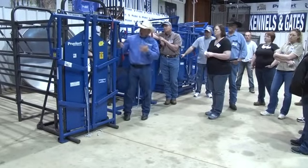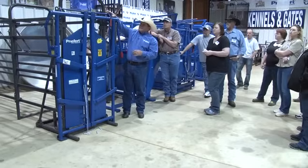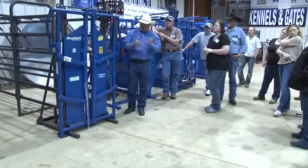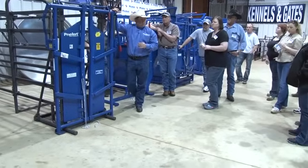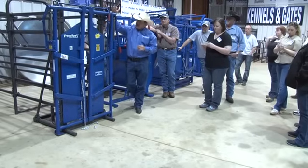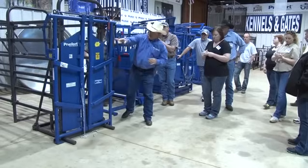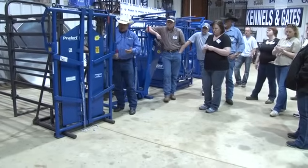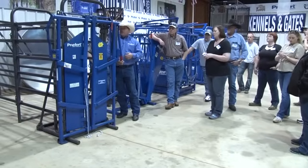This particular model, we offer two models of head gate. We offer model 97, and it doesn't have the automatic feature on here. And then we offer this, the model 91, and it opens a full 28 inches. Notice it has locks on both sides, and these are called infinite locks. To release the lock, all you've got to do is that right there. Just that little bit of motion releases the lock, okay?